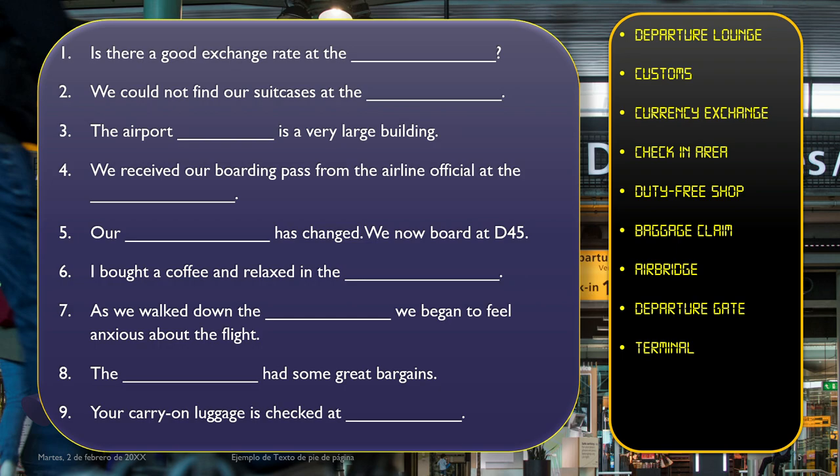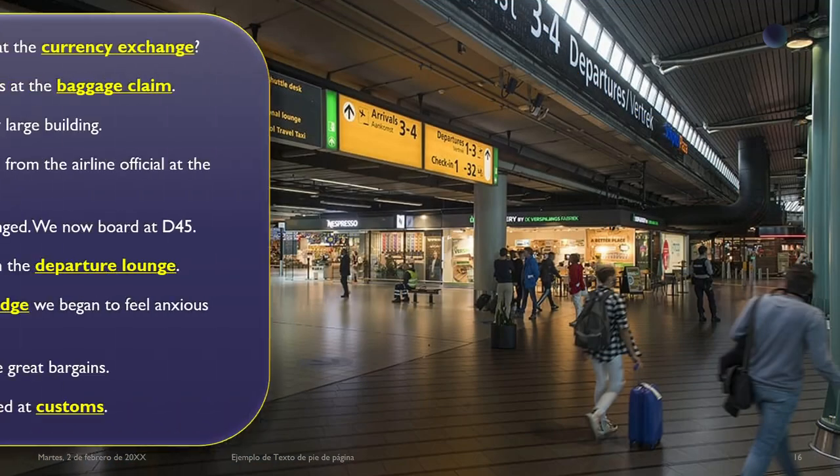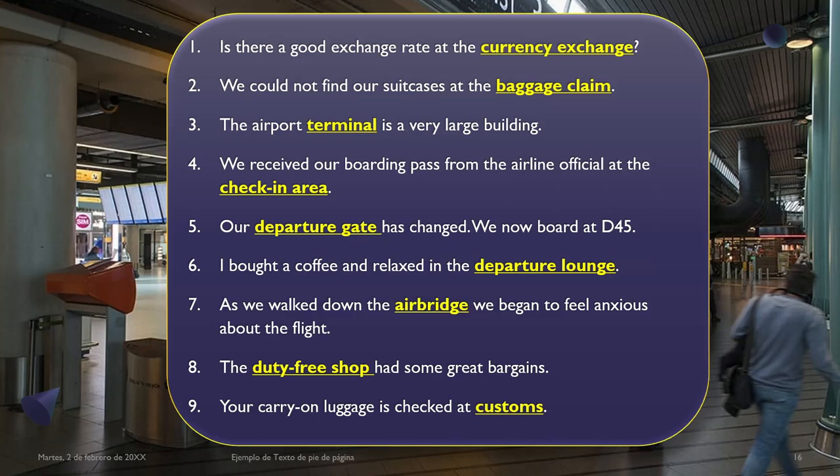Okay, so welcome back, and we're going to quickly run through the answers. So the first answer is currency exchange. Is there a good exchange rate at the currency exchange? Number two is baggage claim. We could not find our suitcases at the baggage claim.